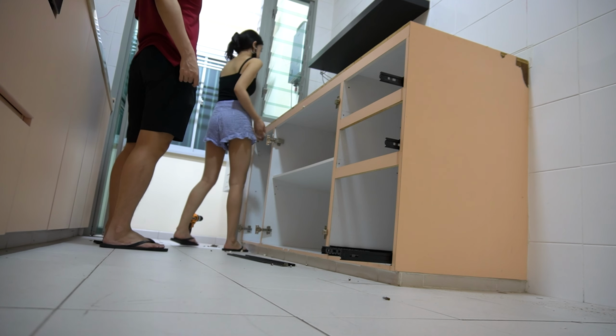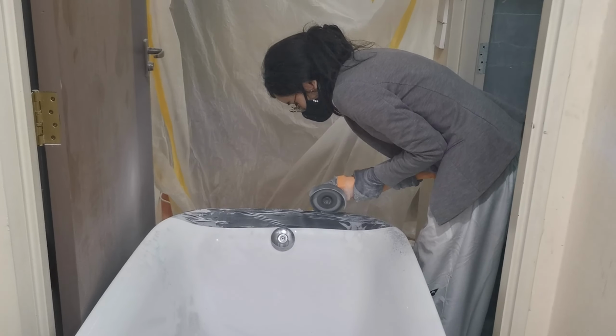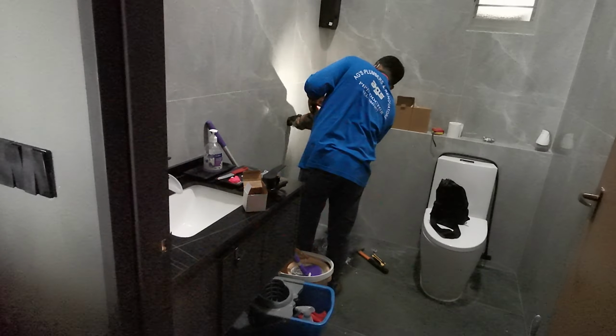So I started renovating in September 2021 last year, and it's May 2022 right now. And still not completed. In fact, we are almost done, but not completed.